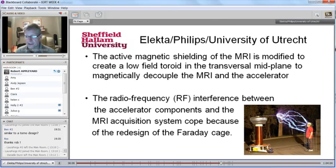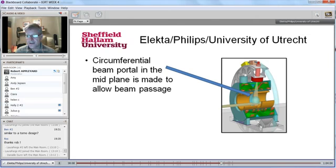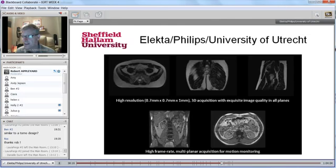I've already talked about issues of radio frequency, and I've already talked about having this gap in the magnet to allow the beam to penetrate. Cracking on. So what we can see here is how good a quality the images are. With very high resolution images with our MR Linacs, these are superb images, and you can probably start to appreciate now the benefit of MR guidance for certain categories of patients. Things that we would be able to see with this that we can't see with cone beam CT.